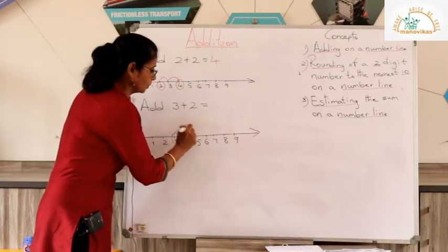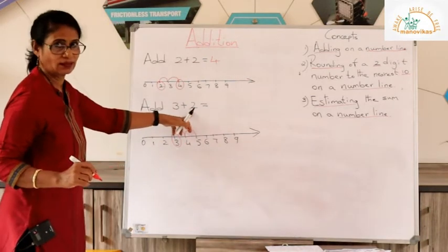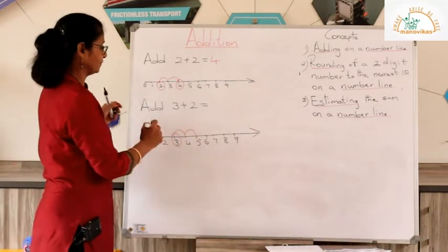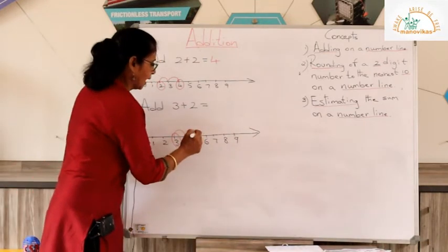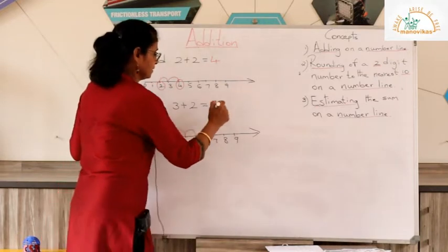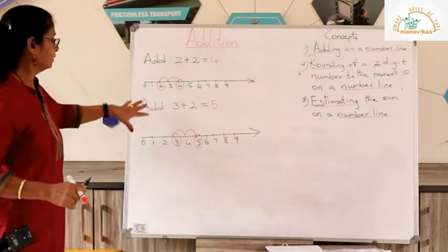From 4 we go to 5 because we are asked to add number 2. So we need to take 2 jumps. And the answer we get is 5. In this way, we do the number line.